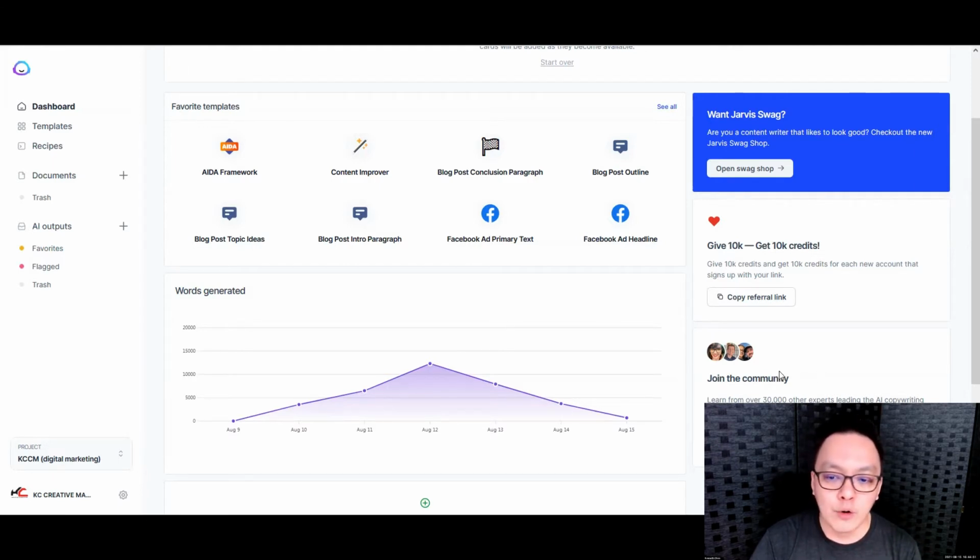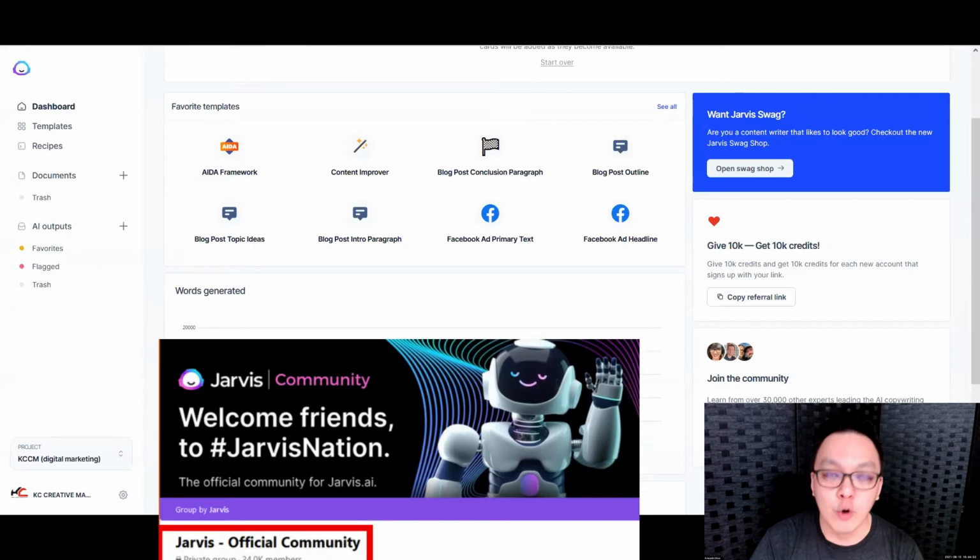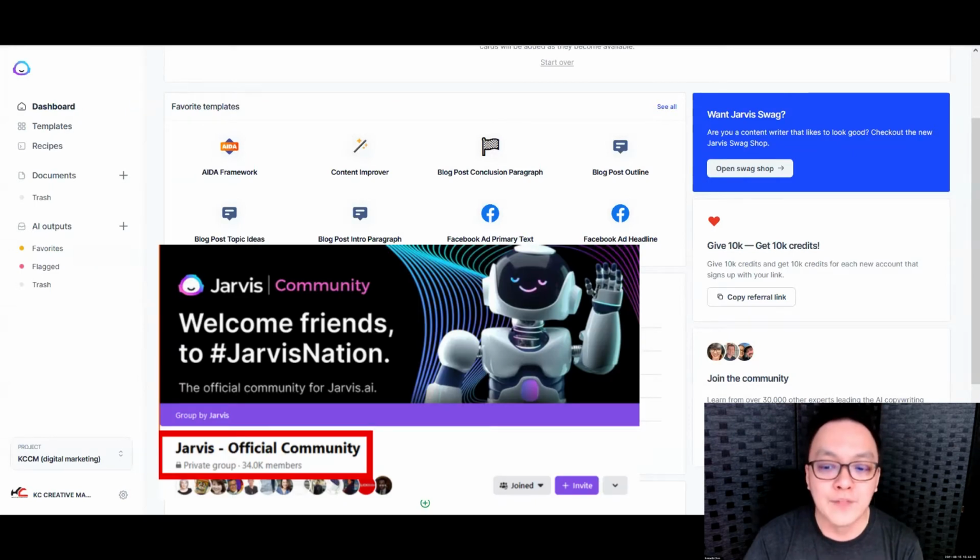Also over here at the community, you can go straight to the Facebook community where they have over 30,000 experts in there. I'm inside there, and it has been really, really engaging, and there are a lot of very inspiring writers inside. They are testing out Jarvis. They are using Jarvis to generate a lot of content for their business or even for their clients' businesses.